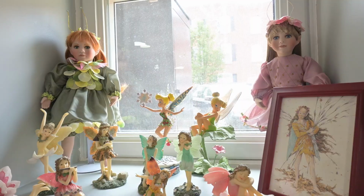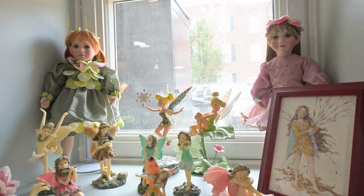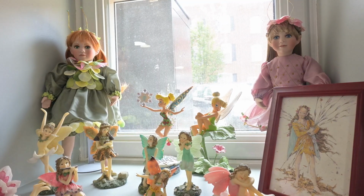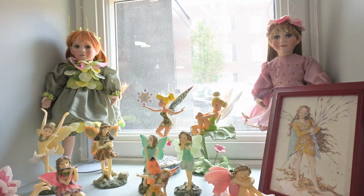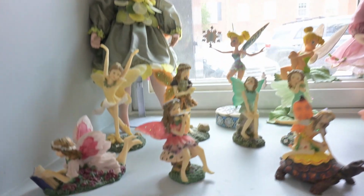So I had recently mentioned how I wanted to do a video on all my fairies that I have in my collection. My love for fairies goes very, very far back to my childhood, just like my other dolls. But fairies, I don't know, I want to believe that they are real and they live in the forest and they're just whimsical, fun little creatures out there. And I've just always had an affinity for them. So growing up, my mom knew that I loved fairies. So all of these little figurines are from my mother as I was growing up.